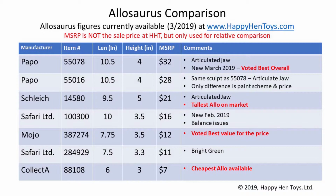If money does matter, Schleich does offer a very nice figure, which is the tallest Allosaurus on the market and is also the only other articulated jaw option. I feel that the Mojo figure is the best figure available at its price. At approximately 1/3 the cost of the Papo Allosaurus, even though it does not have an articulated jaw and is slightly smaller, I believe that it is the best figure dollar for dollar. And lastly, the Collecta figure is the cheapest Allosaurus on the market.